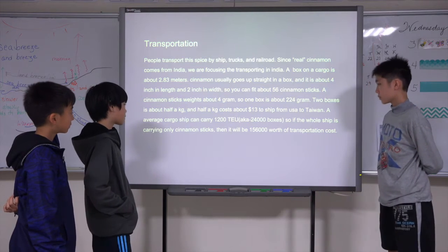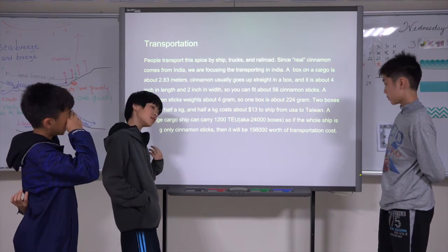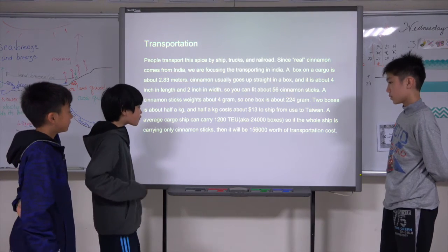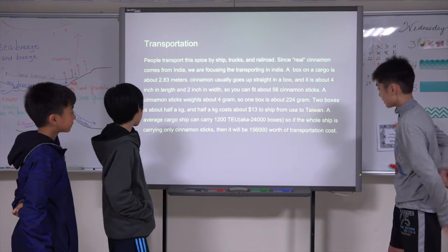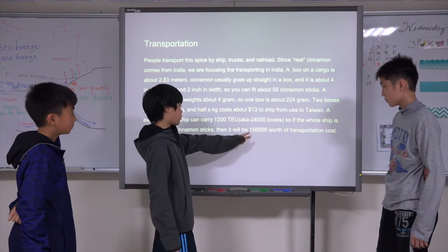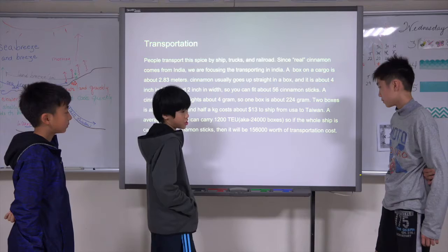The average cargo ship could carry up to 1,200 TEU, which equals 24,000 boxes. So if the whole ship is only carrying cinnamon sticks, it will be about that much, $156,000 worth of transportation costs.